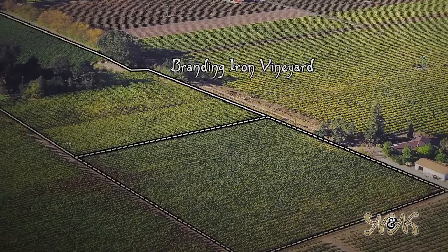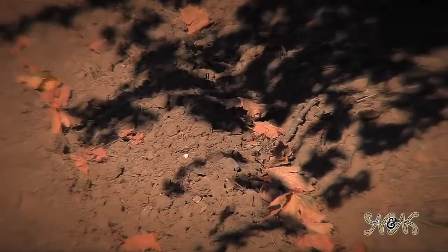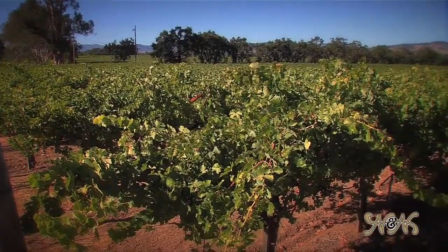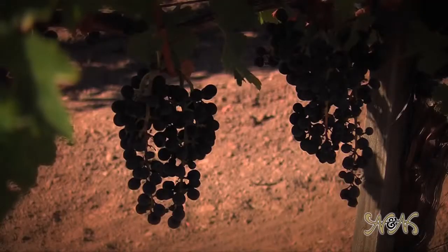While we're standing here in the middle of Branding Iron, the next vineyard over is Kelham, right behind us. I always think of Kelham as having good structure. Yeah, I always find that it is something that's just a bit harder, a bit chewier and bigger like that. The soil depth out at Kelham, it's a little deeper. We produce bigger vines. They have very similar exposures in terms of sunlight and whatnot, except that with those deeper soils, slightly bigger vines, we get a little more hang time.